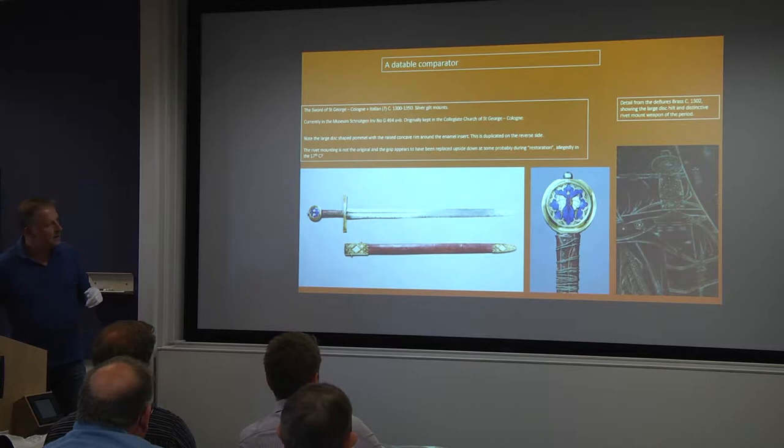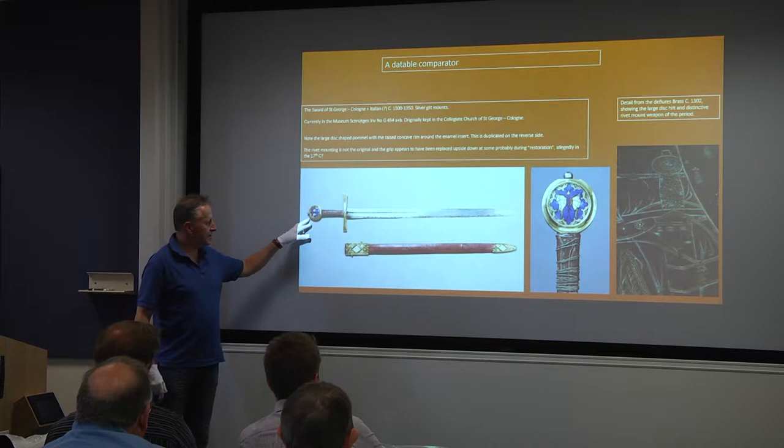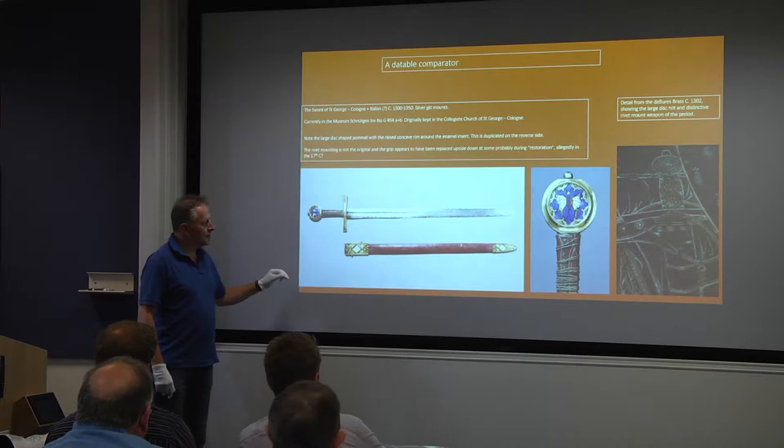So, the other way of trying to date something is, can you compare it with something you know the date of? And we're really reasonably sure about this one, which is in Cologne, same style of blade, same style of hilt, or in this case it's got an insert on both sides. But you will notice this disgusting gap here and that strange bauble.